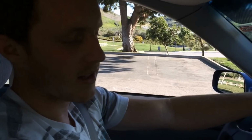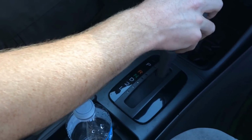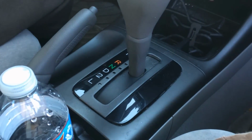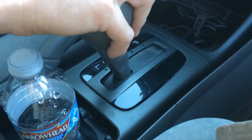Alright, so we're going to go ahead and give it a test drive here. And the first thing we're going to do is just basically make sure that all the transmission's working fine. It's not kicking or lagging like that. Here, we'll just basically put it in to each gear. Just kind of get a feel for it.